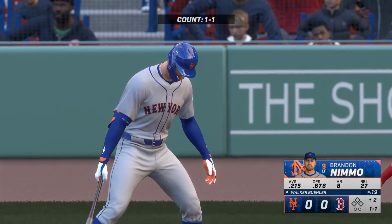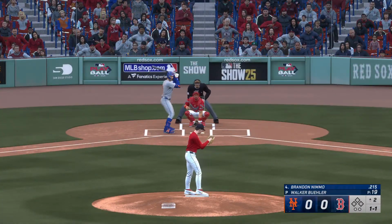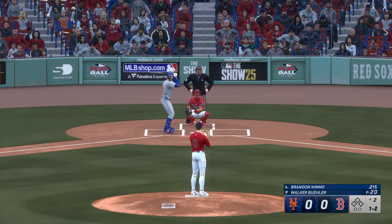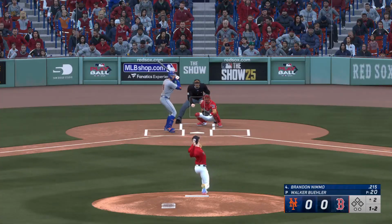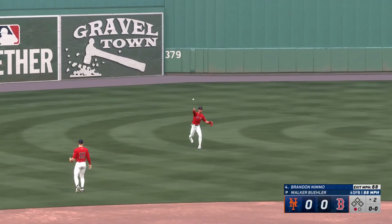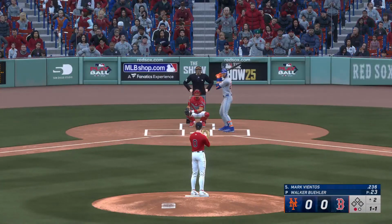Second inning set to go. Here's Brandon Nimmo. Left fielder, Brandon Nimmo. The 1-1. Fought off foul. In the air out to center. Campbell makes his way towards it. Nice grab on the run. And there's one away. And now it's Mark Vientos.